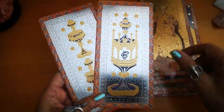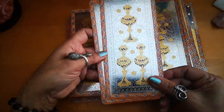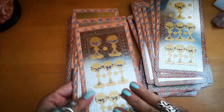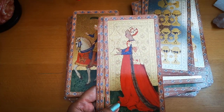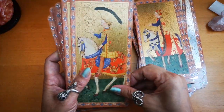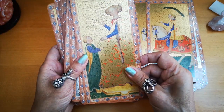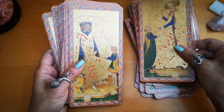These are the court cards. And as I got them, I did not do anything with them. You see silver and gold? These are the cups. Really stunning. And then the court cards. Let me do this maybe better like this. And look at the cards, just gorgeous. And what is this one? I think this is a court card, but I can't see exactly which one this is.